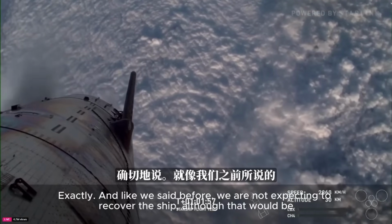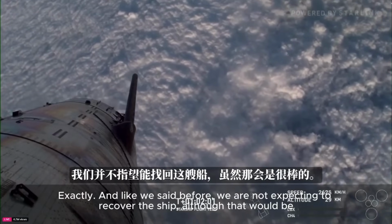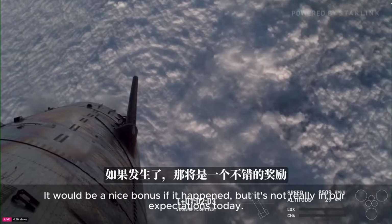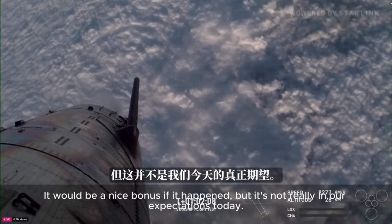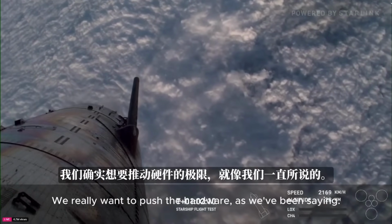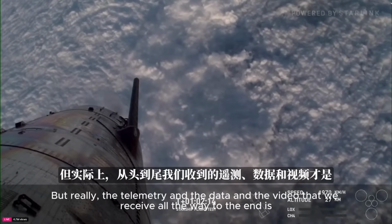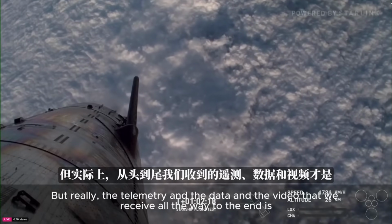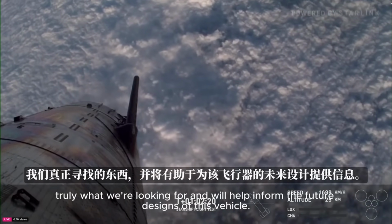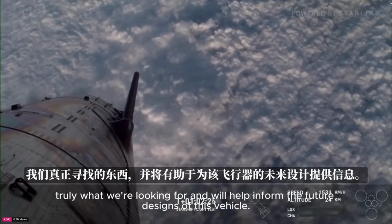Exactly. And like we said before, we are not expecting to recover the ship, although that would be great. It would be a nice bonus if it happened, but it's not really in our expectations today. We really want to push the hardware, as we've been saying, but really the telemetry and the data and the video that we receive all the way to the end is truly what we're looking for and will help inform the future designs of this vehicle.